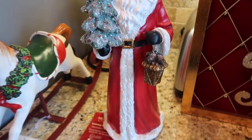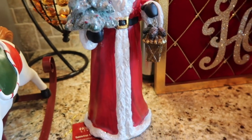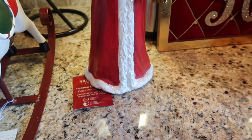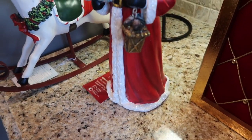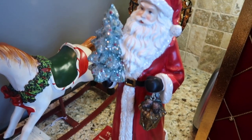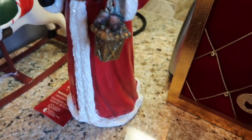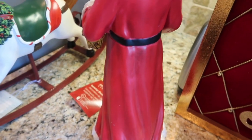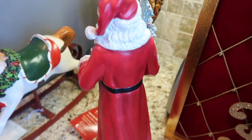There's another old world Santa, and he has some little blingage going on. When it hits the light just right, you can see it sparkle. Holding a Christmas tree. And then I just love the old world Santas. I know I've said that before. Here's his bag.